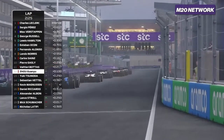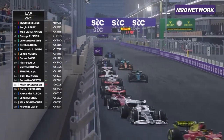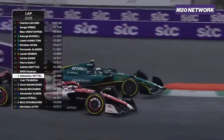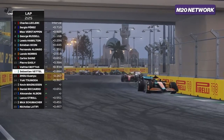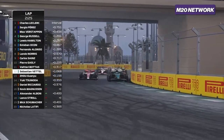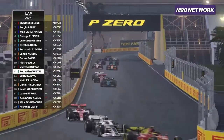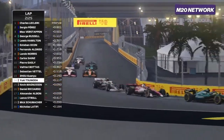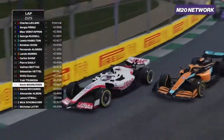There's a lot of fighting going on at the back. Kevin Magnussen and Sebastian Vettel. Sebastian Vettel! What a move! He overtakes three into one corner, and he moves up to 12th. What a move from Sebastian Vettel, the four-time champion. And behind, Kevin Magnussen, Daniel Ricciardo going to go wheel to wheel.